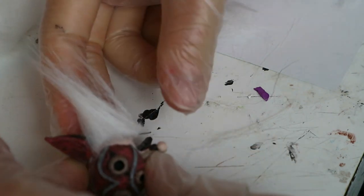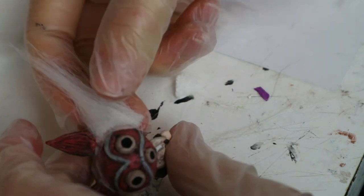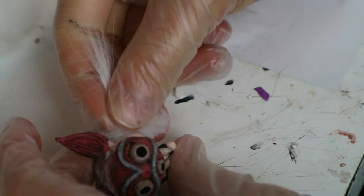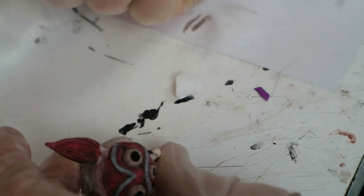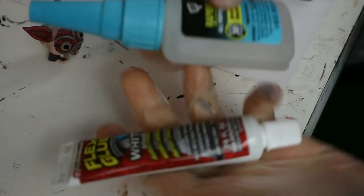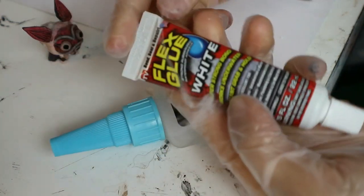Yeah, like how am I supposed to make a clean line like this? Oh, and it's not sticking very well again. Dang. What's with this glue? It's super glue. Come on. I hate my glue. I went down, I raided what I could find, and I found flex glue.